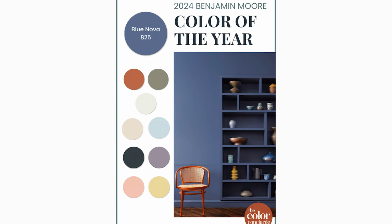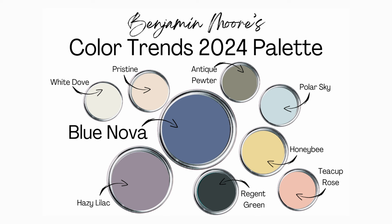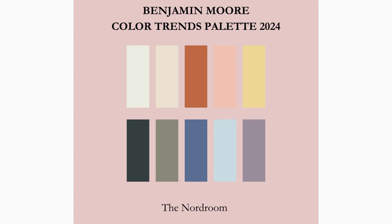So the complementary color palette with the color of the year includes the following: White Dove, Pristine, Topaz, Teacup Rose, Honeybee, Regent Green, Antique Pewter, Polar Sky, and Hazy Lilac. It is a very interesting color palette. I say the first four are very, very muted. They're soft.